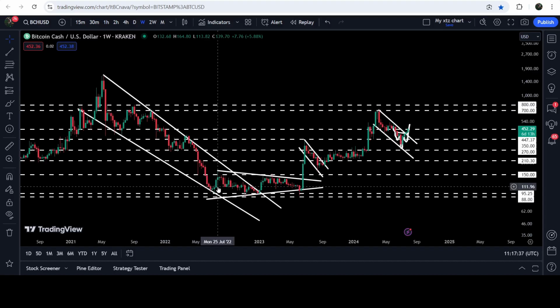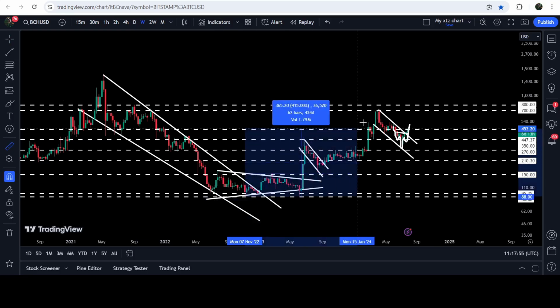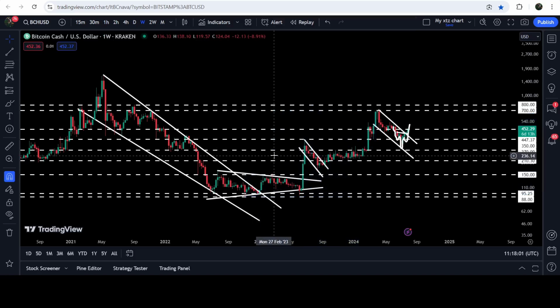I have been showing you this falling wedge pattern when it was moving inside this wedge and the movement was quite squeezed. I was telling you that at any time, Bitcoin Cash can break out of this falling wedge pattern, and after the breakout, we can expect a very massive rally. You can see that so far, from this low to here, Bitcoin Cash has rallied more than 716%. We will also analyze this rally.